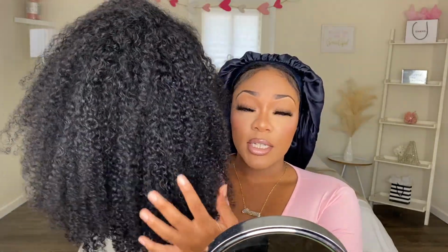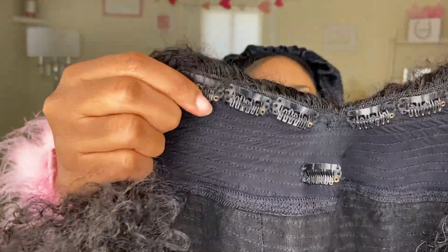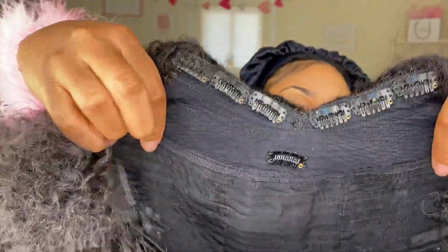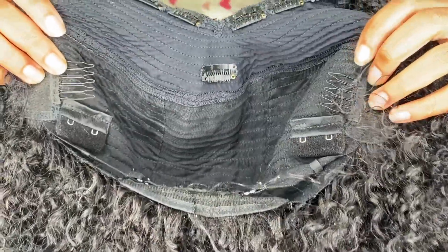You can see these curls are super popping after I added some of my curl enhancing products to the wig. This has 3 clips on each side, so with these clips you can open and close them, and these are going to be very useful in this install. It has 2 combs on this side as well, and then it has a comb on the bottom also. These are going to be the most important part of the install because they are going to help make sure that our wig is secure.